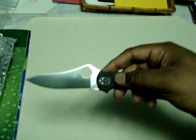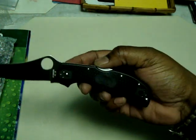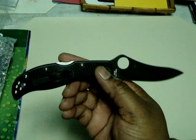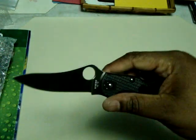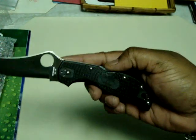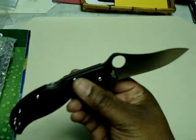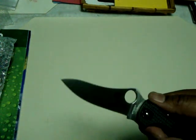Okay, picked this up. Decided to go ahead. This has the FRN handles on it in the black. I picked this up just because this is one of those knives that Spyderco will have around for a while. They'll pull it off the shelves after a run, and you may not see it again. It is made in Seki City, Japan. It is the VG10 version of the knife, full flat ground, very nice blade, really liking this.